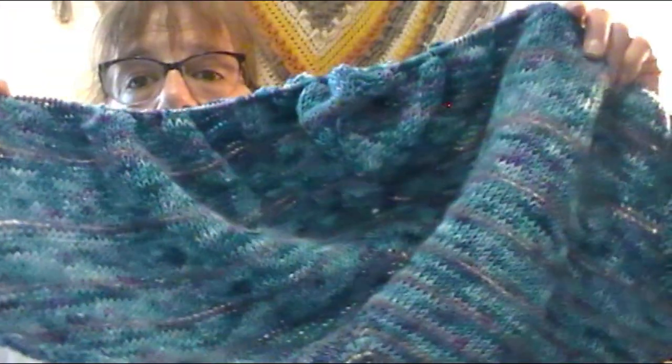Now, I will show you the progress that I have. This is going to be a very long video. I will show you the progress I have on the shawl. I am at 200. I think I'm at 263. What row am I on? 66. I'm at 267 stitches, and I will have 331 when I'm done increasing.